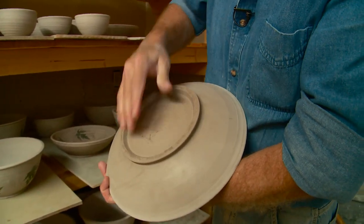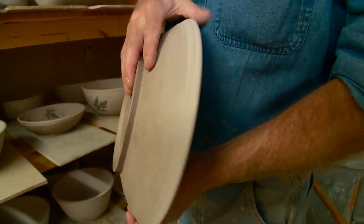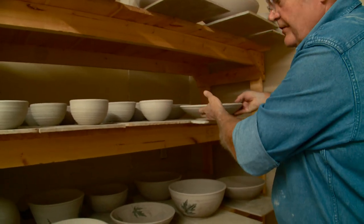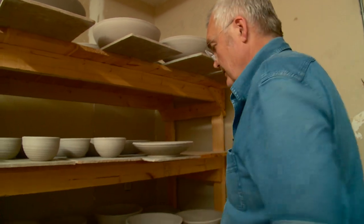See how that's still too wet. See how dark that is right there? You want to get it buff, just like that. And they're cold when they're wet. They're still cold. It means water's escaping it.